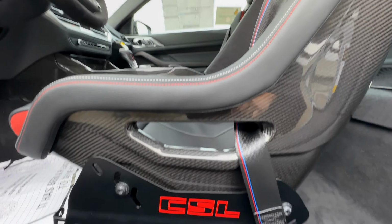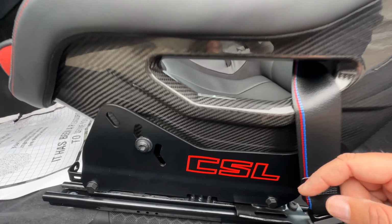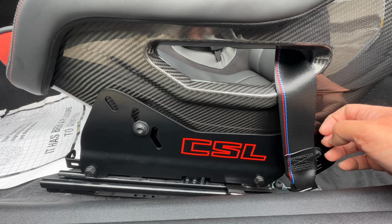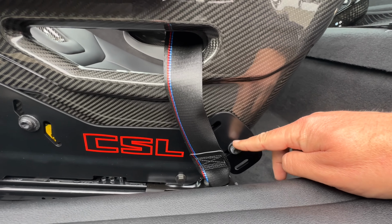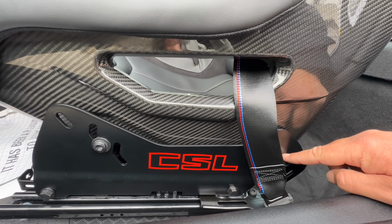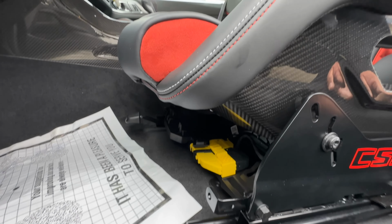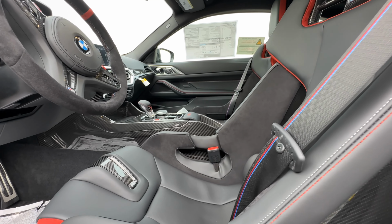And here are the full buckets. So these can be adjusted. You will need a Torx bit here to adjust the angle of the seat, as well as the height. You do have, oh, the other one's right here. So that's going to be height over here, and the basically incline or recline on the back seat. CSL badging here on the bottom of the buckets. You can move the seats forward and backwards with a little lever up there. So basically it's manual full bucket seats.